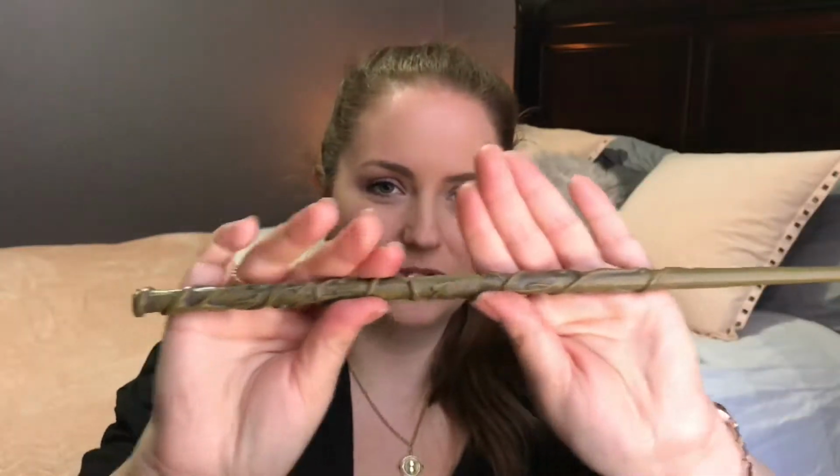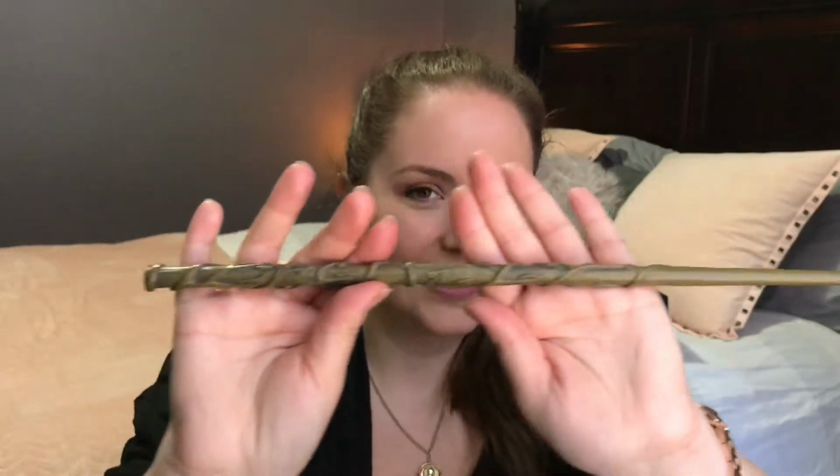I actually bought this one off of Kijiji from somebody because it is really hard to get these. Well, it's not hard, it's expensive to get them shipped to Canada. On the Noble website, they ship to the US at a reasonable price, but once it crosses the border to come here to Canada, there's lots of duties and taxes, and a $35 wand turns into like a $75 wand. So when I got this off Kijiji, I was super excited.